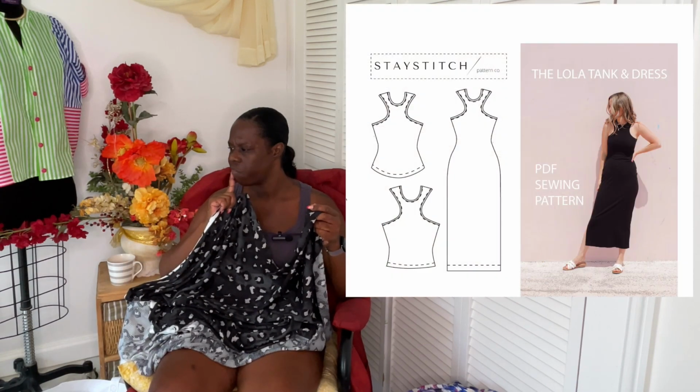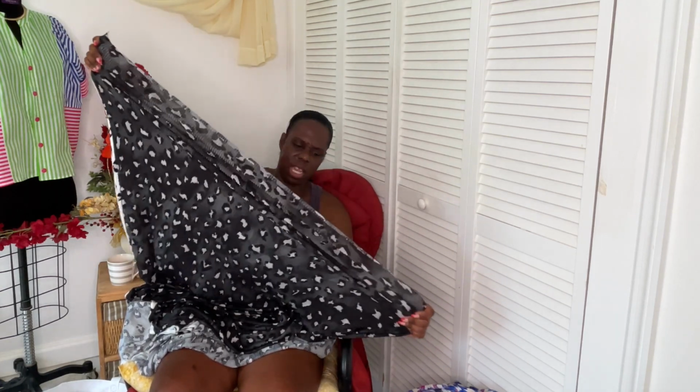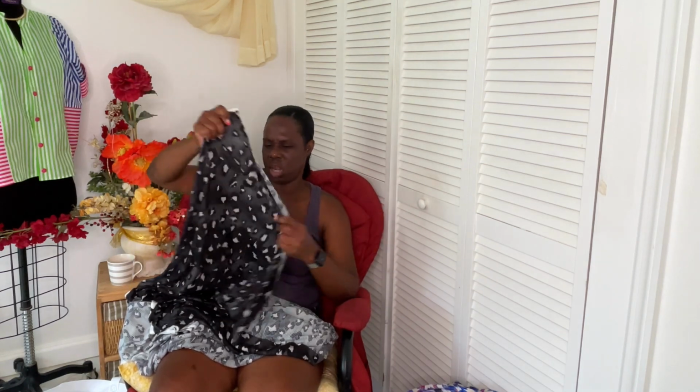Alternatively, I have made the Stay Stitch Pattern Company Lola dress. That's it, the Lola dress. I've made the Lola dress, and I have made a couple fit adjustments to that dress. And so perhaps I might consider making the Lola dress out of this one. Now, this rib knit has a lot of stretch. It doesn't have a lot of recovery, at least not like that purple solid knit one that I showed you earlier, but I still think that this will make for a gorgeous Lola. Now I'll have to go ahead and check the stretch percentage. I think that's what it's called, just to see if this has enough stretch for that pattern. But I loved it, and I've added it to my stash.